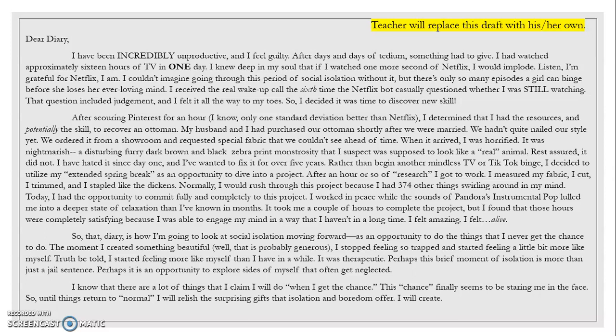Rather than begin another mindless TV or TikTok binge, I decided to utilize my extended spring break as an opportunity to dive into a project. After an hour or so of research, I got to work. I measured my fabric, I cut, I trimmed, and I stapled like the Dickens. Normally, I would rush through this project because I had 374 other things swirling around in my mind. Today, I had the opportunity to commit fully and completely to this project. I worked in peace while the sounds of Pandora's instrumental pop lulled me into a deeper state of relaxation than I've known in months. It took me a couple of hours to complete the project, but I found that those hours were completely satisfying because I was able to engage my mind in a way I haven't in a long time. I felt amazing. I felt alive.